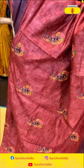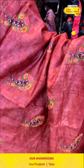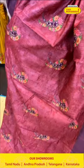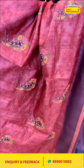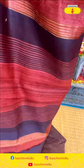Which is in maroon color, where the body has paisley buttis with florals and leaves all with threadwork. Body has small kadi on it. Pallu has lines on it. With a contrasting blouse.